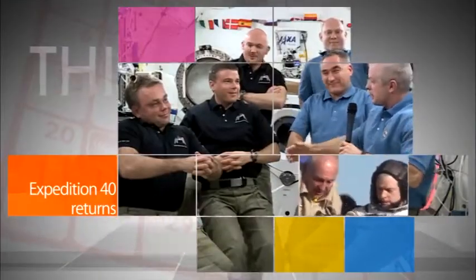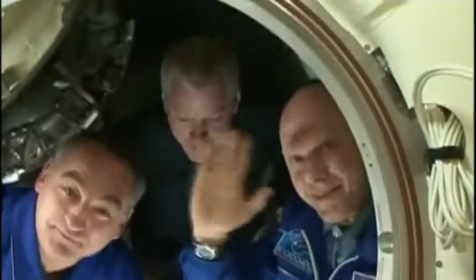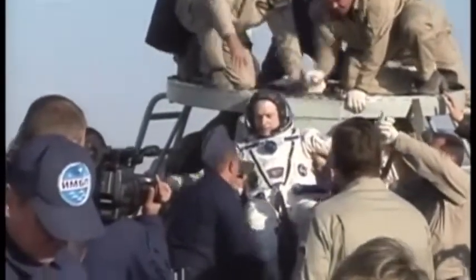International Space Station Expedition 40 Commander Steve Swanson of NASA and flight engineers Alexander Skvortsov and Oleg Artemyev of the Russian Federal Space Agency wrapped up a 169-day space mission with a safe landing in Kazakhstan September 10th Eastern Time.